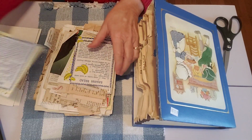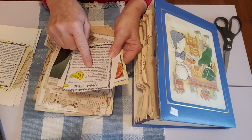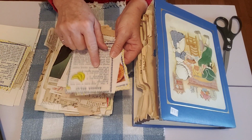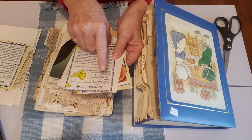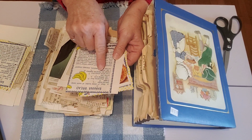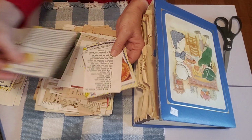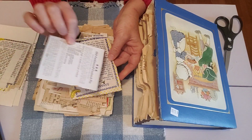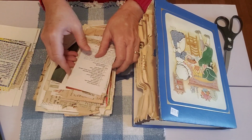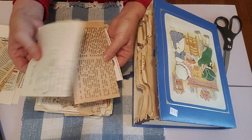Handwritten. Well, it's not handwritten, but she's got where she modified the recipe. She must have made it larger. So instead of 1 stick of butter, she's got 2. So she's modifying the recipe there. So a lot of little cutout recipes in here, newspapers, handwritten.